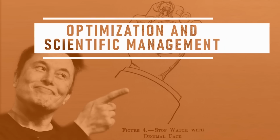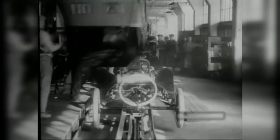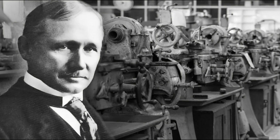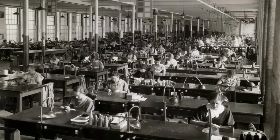Optimization and scientific management. The moving assembly line and interchangeable parts made production faster and cheaper, but these huge savings weren't immediate. Model T production in Highland Park introduced another innovation in the application of scientific management principles to car production. These ideas were developed by Frederick Winslow Taylor and focused on finding the most efficient way to perform each task in order to reduce waste and increase productivity.